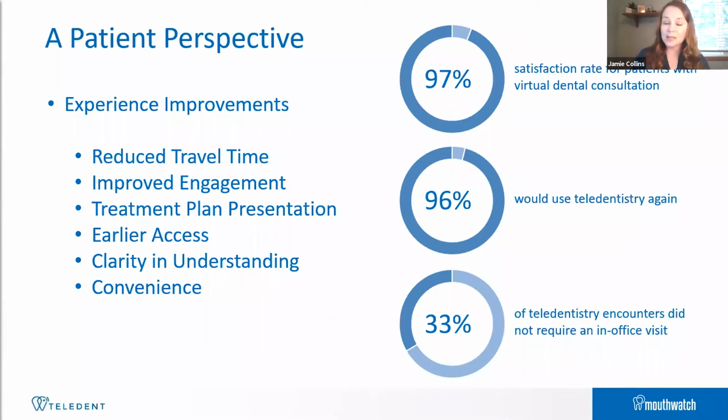And I hear from doctors who say, Jamie, but what does a patient think? Dentistry is hands-on, and I'm not going to argue that. However, teledentistry is an enhancement to your practice. It doesn't replace the hands-on. It just makes it easier, more efficient, and provides that revenue stream. And patients like it because they're saving on time. They're saving on travel. There's more engagement face-to-face when we're not wearing all that PPE.